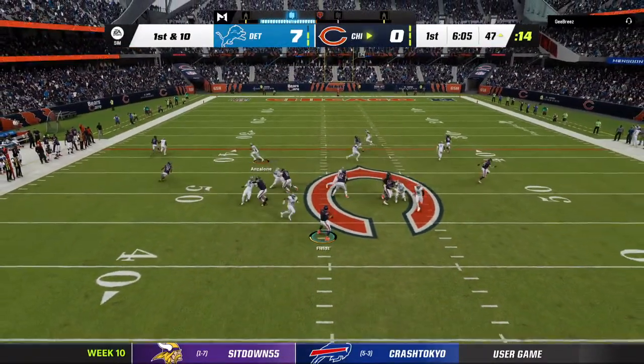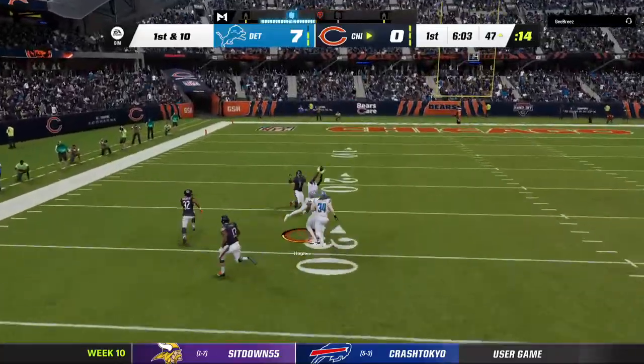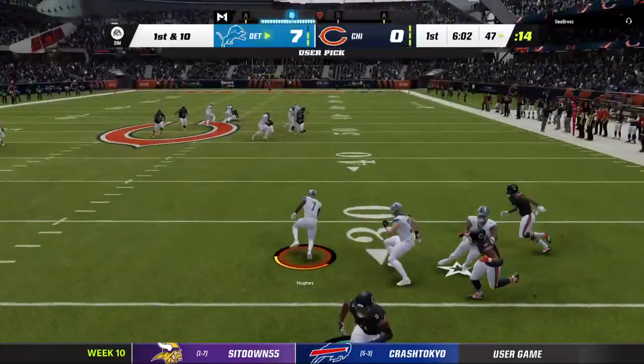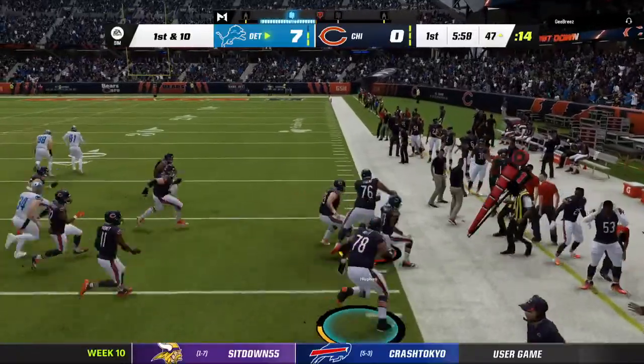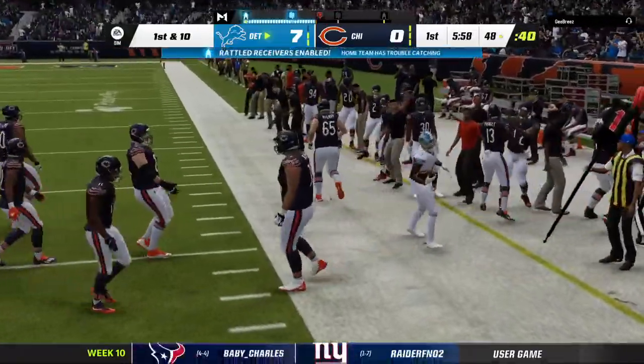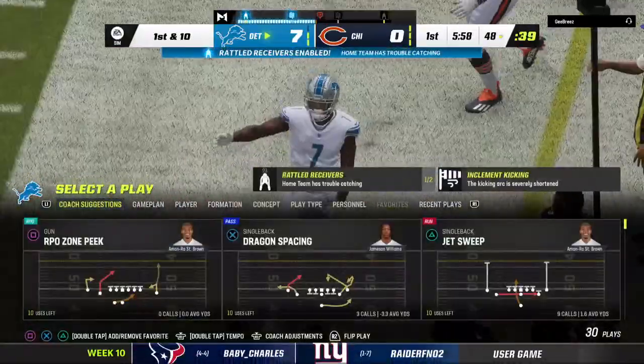Now it's Fields. Oh, into a sea of defenders and intercepted. Picked off by Mike Hughes. And the Lions are going to take over a couple of yards shy of midfield.